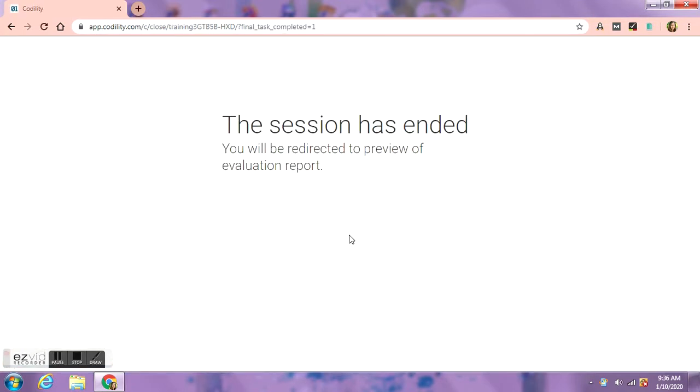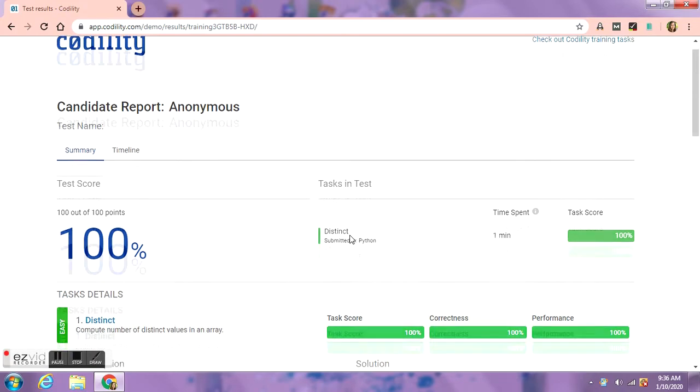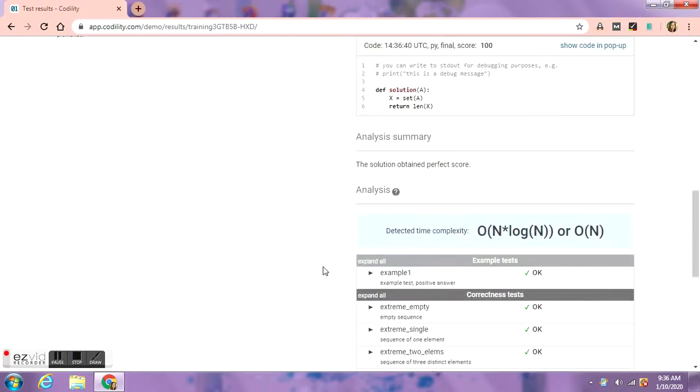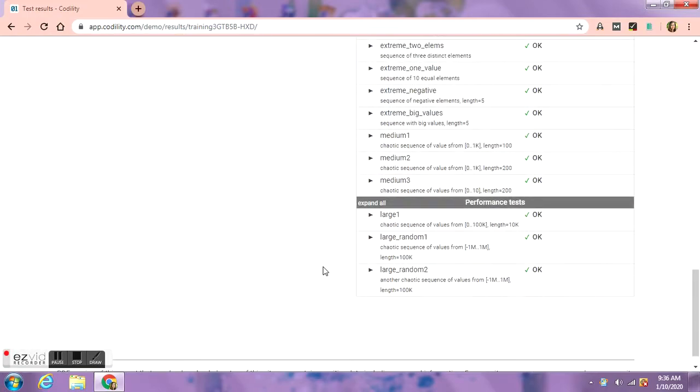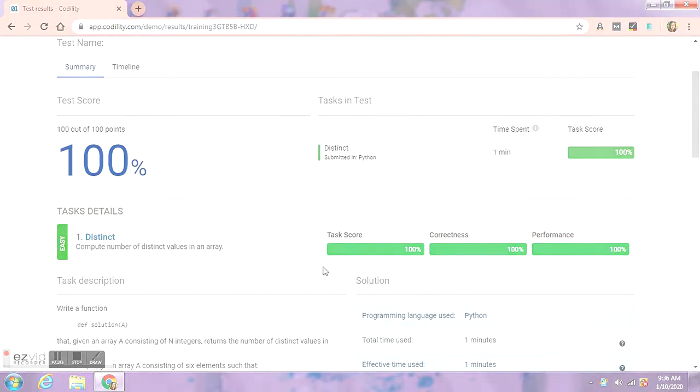Here we go. I cannot believe what I'm seeing right now. I'm actually speechless. I have never gotten 100% right off the bat. Wow.